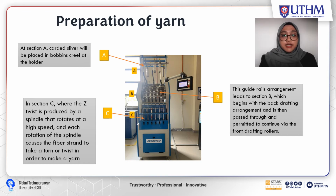In section A, the carded sliver will be placed in bobbin rings at the holder. The guide rail arrangement leads to section B, which begins with the back drafting arrangement, and it is then permitted to continue via the front drafting roller. And in the last section, which is section C, the Z twist is produced by a spindle that rotates at a high speed, and each rotation of the spindle causes the fiber strand to take a turn or twist in order to make a yarn.